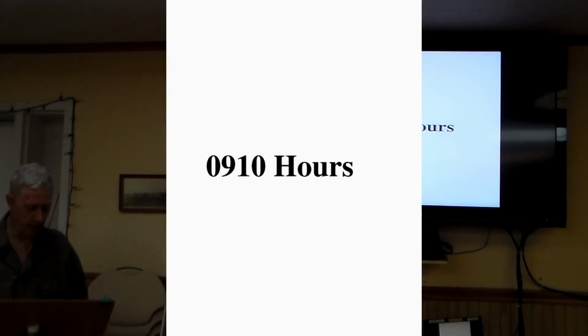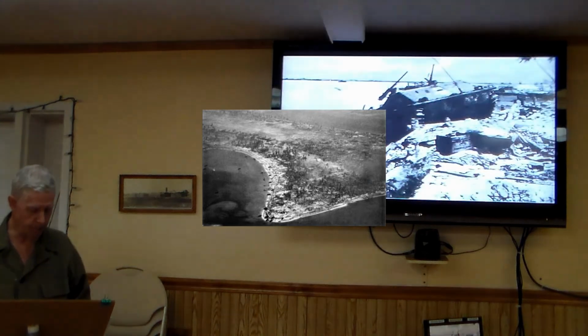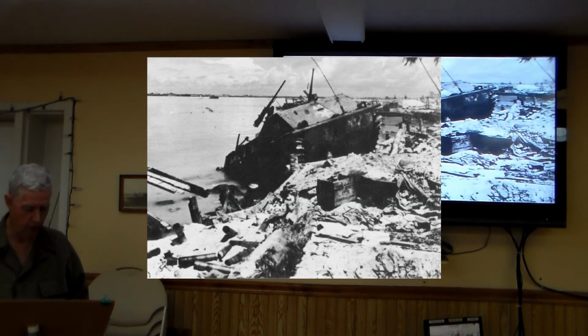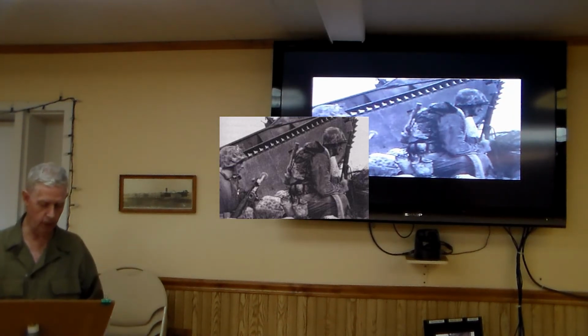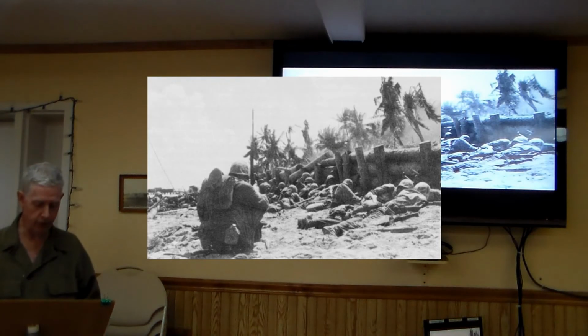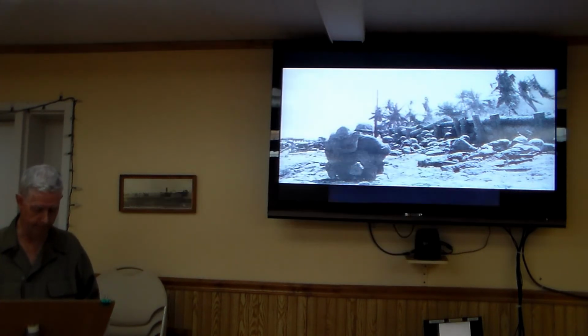The first wave of landing team 3-2 lands on beach Red 1, encountering heavy defensive fires. The LVTs prove unable to climb the seawall. Marines who immediately climb out of the LVTs and drop to the beach 8 feet below have the greatest survival rate. The Japanese throw grenades into some LVTs. The engineers blast a hole in the seawall for tanks to go inland.